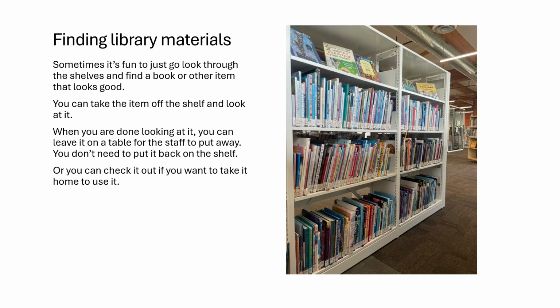Finding library materials. Sometimes it's fun to just go look through the shelves and find a book or other item that looks good. You can take the item off the shelf and look at it. When you are done looking at it, you can leave it on a table for the staff to put away. You don't need to put it back on the shelf. Or you can check it out if you want to take it home to use it.